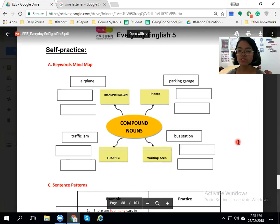So guys, I want you to think of two compound nouns for each of the topics to put there, okay? Make sure that it is connected with transportation, with places, with traffic, and with waiting area. Okay, so I will be waiting for your answers.